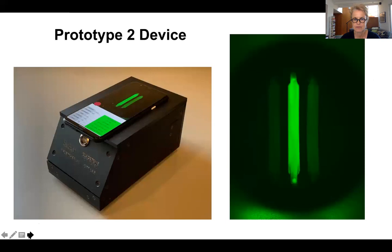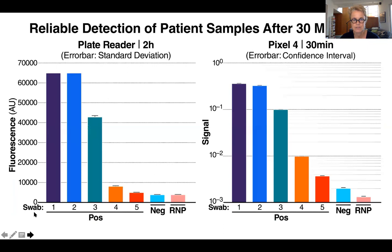And so we have moved now to our prototype 2 device, which is mobile, similar to the box that is being used in Cameroon. It uses the mobile phone mounted on top and has a laser inside, and the sample is loaded from the side. And these are patient samples, highly positive, slightly positive, and negative, that within minutes the associated software can with high confidence call positive and negative. And so when we compare the 2-hour plate reader patient samples with the 30-minute Pixel 4 readings, we can, in a much accelerated manner, call these samples confidently positive, even more confidently than with the plate reader in a shorter time. And I say 30 minutes, but we can actually call these positive after 5 minutes with 95% confidence.